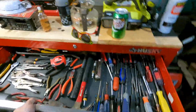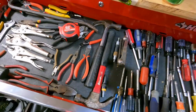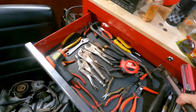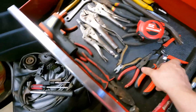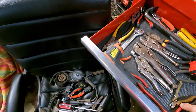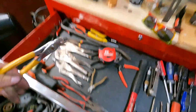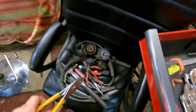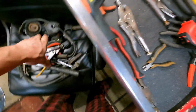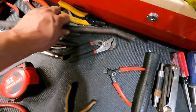Let's see, what else am I going to send out there? Definitely a Phillips flat. Oh, hit. Will hammer fit? Oh yeah, perfect. I'm going to see if I can find a box to put the tools in. Let's see. Wire cutters, needle nose. Oh, don't lose these. I've had these forever. Definitely gonna send a couple pairs of vice grips, better pair of these. Unfortunately, I don't think the pry bar will fit.